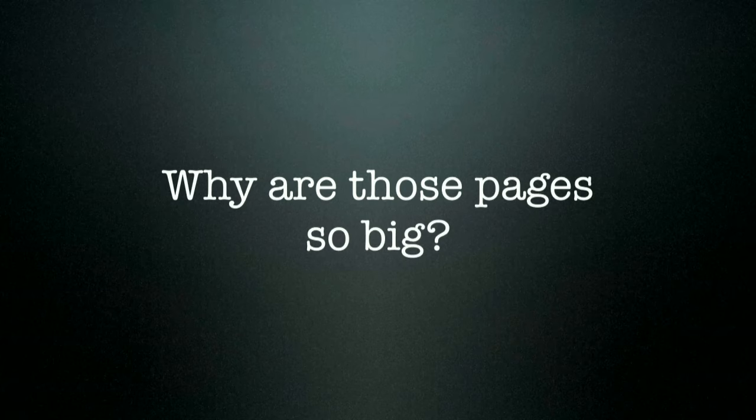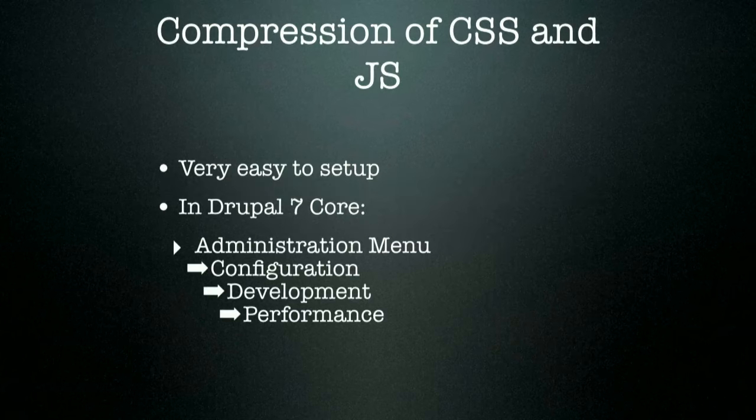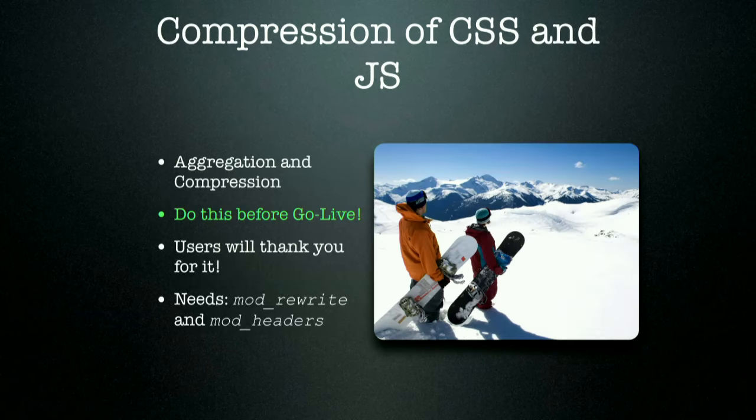So, but why are those pages so big? You need compression of CSS and JavaScript. And that's very easy to set up. In Drupal 7 core, you still have to do that manually. In Drupal 8 core, it's enabled by default. And you really need to check that before go live, because your users will thank you for it.